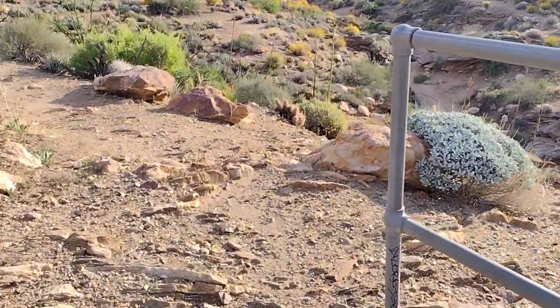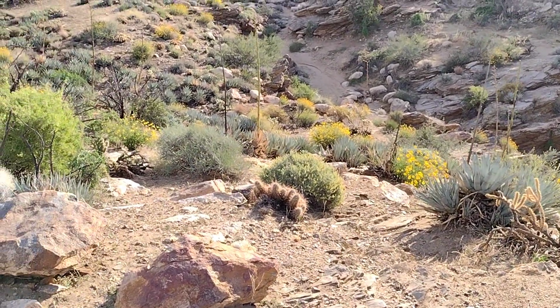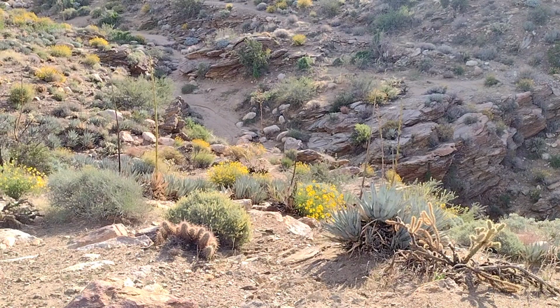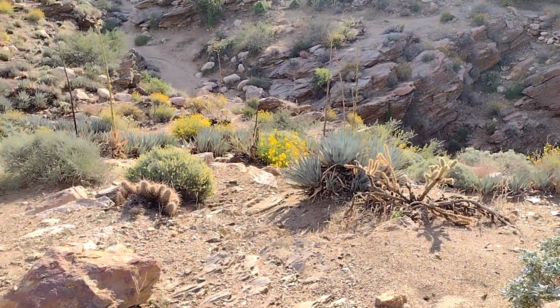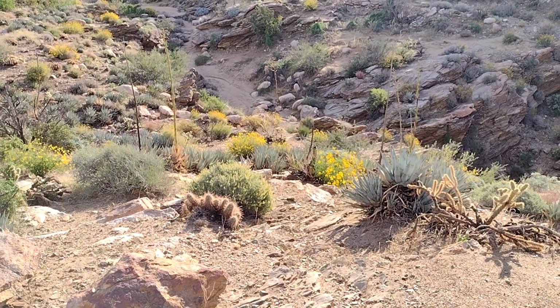I'm going to put the phone away, though, because I have to work my way down through all this. And with all those desert agave and cholla down there, one wrong move can be very painful. So I'm going to get down there, and then I'll show you the canyon when I get down there. All right, see you in a minute.